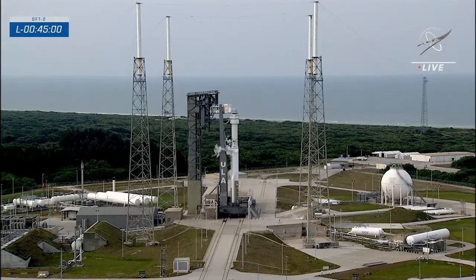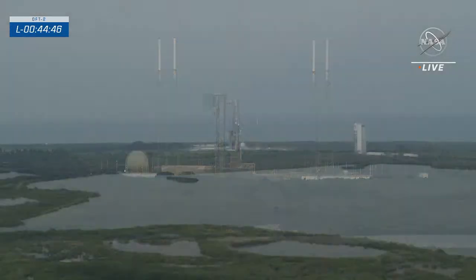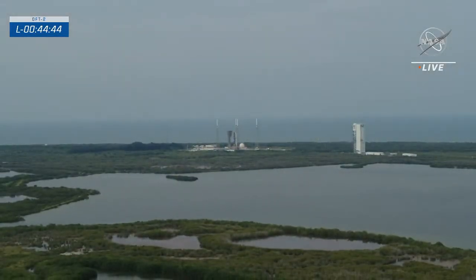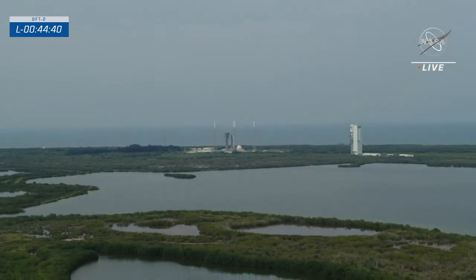Well, the ULA team members are there to really manage the crew access tower system. So they're performing safety checks of the tower and configuring the white room prior to the team leaving the pad. Part of that configuration of the white room will be retracting the Starliner access plank and raising the white room environmental seal for launch. Once all that work is done, the Blue Team will clear the pad and head for the fallback area for launch.